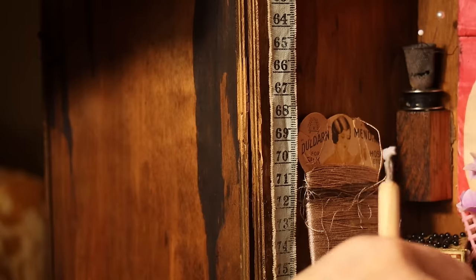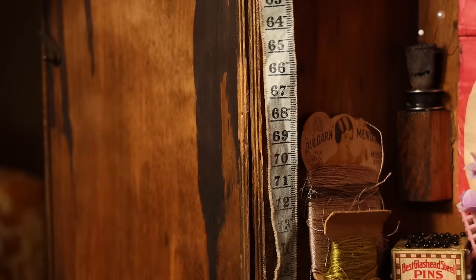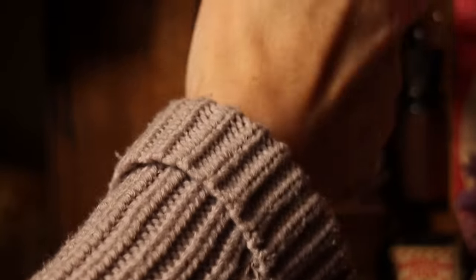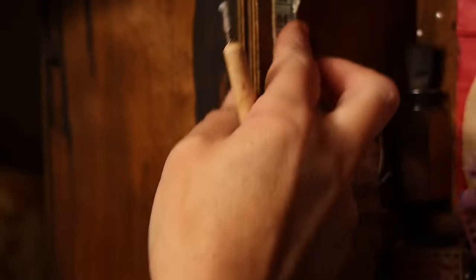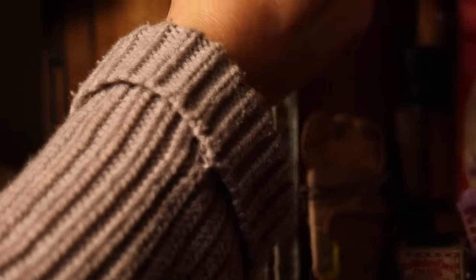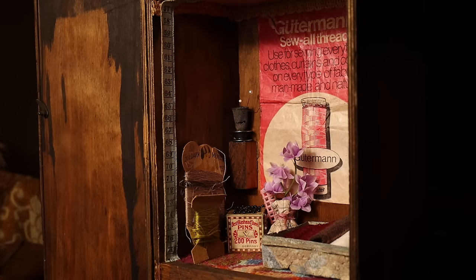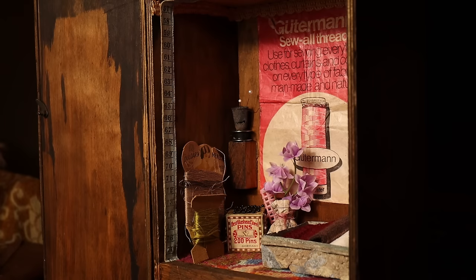This vintage antique tape measure. I don't know if it's ribbon. Oh, do you think it's not actually? I don't know. It's a very thin tape measure, but it could be. I don't know. I mean, can you get ribbon? Is that straight? No, I can't see. Yeah, so she'd measure things on that.